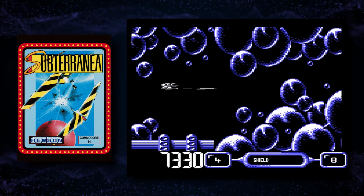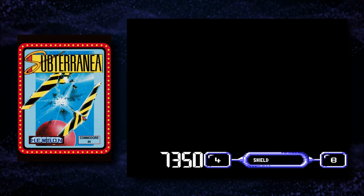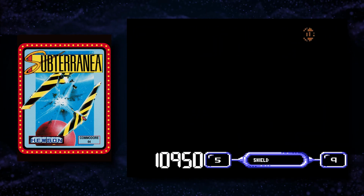There's also no indication of how close you are to finishing a level. They'll just end without warning, and sometimes with bizarre timing, like new enemies appearing on the screen, but then a moment later, the level ends.